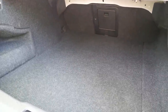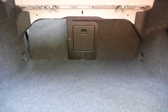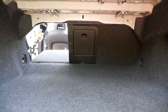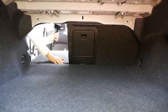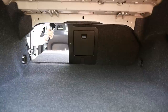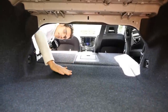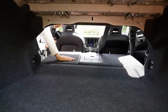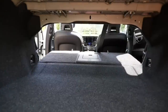And to have you present it also how it looks folded. I'll electrically release it here once more, like this. Okay, now we're stuck somehow. There we go. And here it is. And yeah, that's pretty long then in here. But again, of course, a sedan is never the most versatile version.